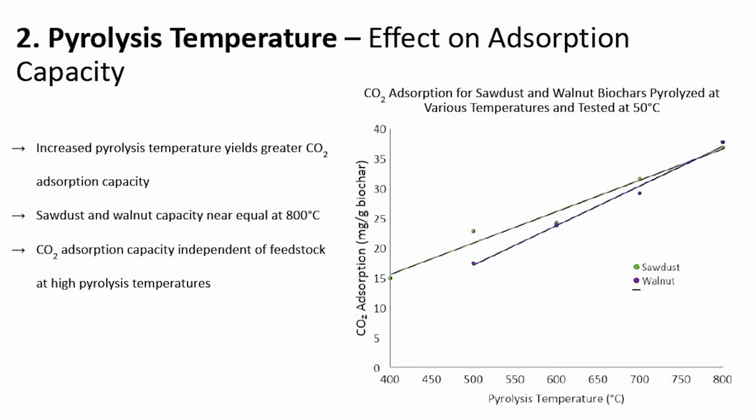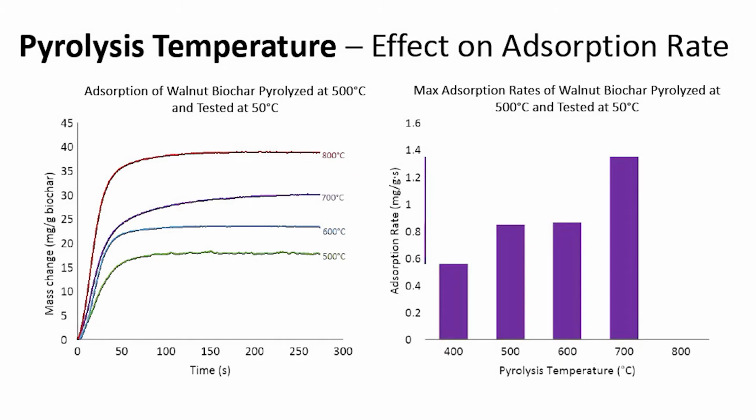we can just simply put all of the organic waste into a furnace and expect a higher and the same CO2 adsorption capacity. If we use 800 degrees Celsius to produce it, that's really important because it reduces costs with labor and waste separation. And also we found, because of this, that carbon dioxide adsorption capacity is independent of feedstock type when it's pyrolyzed at high temperatures.